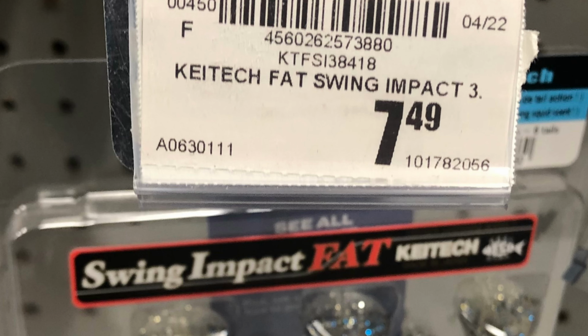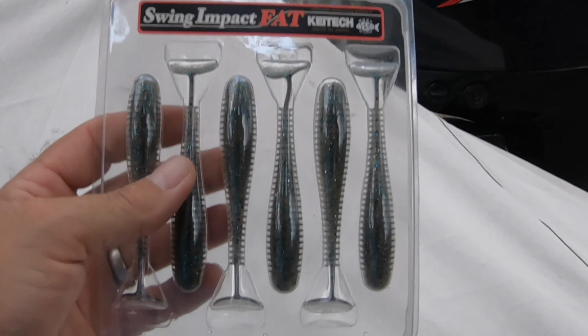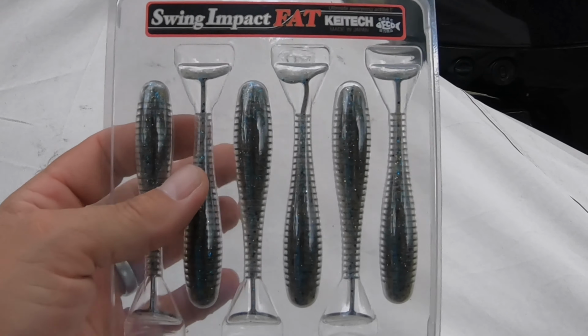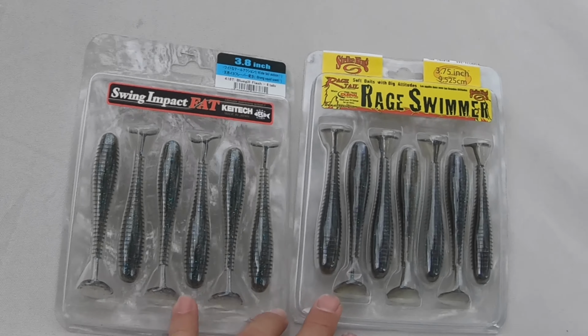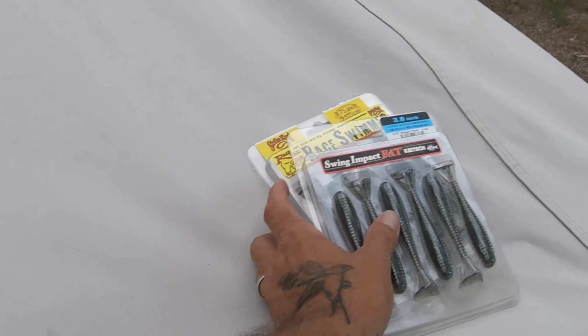Again, we're going to fish the same rod, same reel, same line size, same areas. We're going to make 10 casts with each one, and we're going to keep a log, and let you know which one comes out on top.